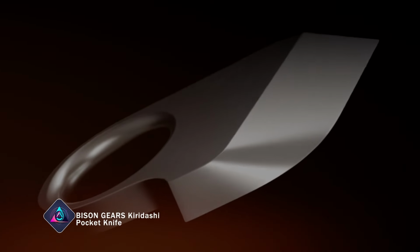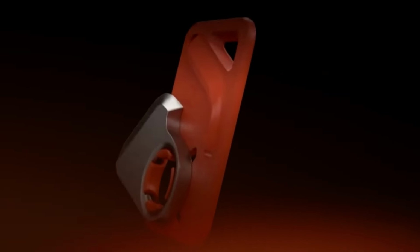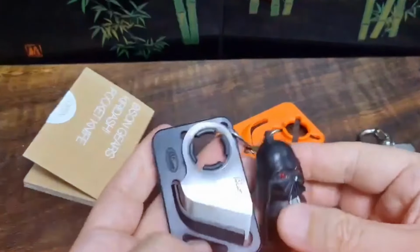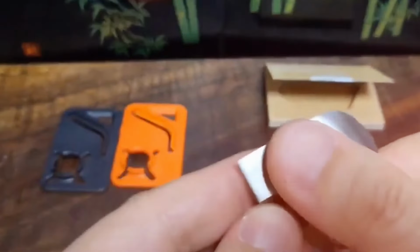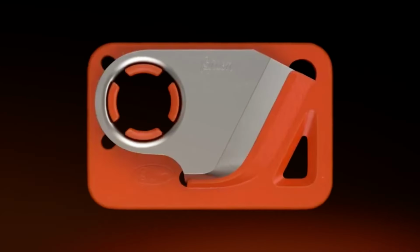BISON Kiridashi Pocket Knife. This $19 Kiridashi-style knife draws inspiration from Japanese design, making it perfect for everyday tasks or self-defense. Small enough to attach to a keychain, it's made from HC13 stainless steel, weighing only 4.3 grams, with a blade thickness of about 5 mm. Accompanied by a card-like case, it's a discreet yet handy tool.